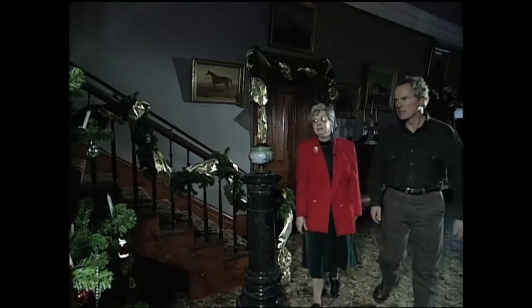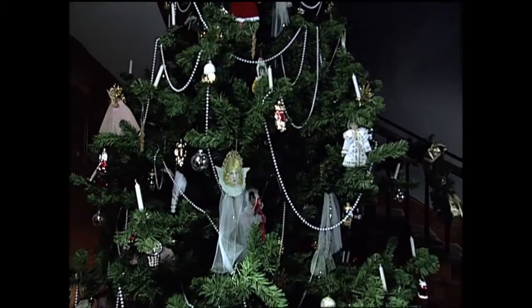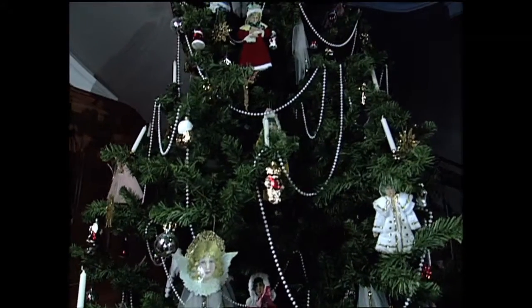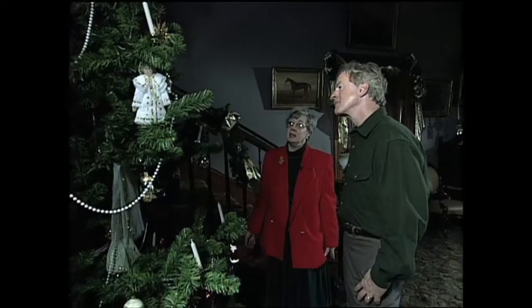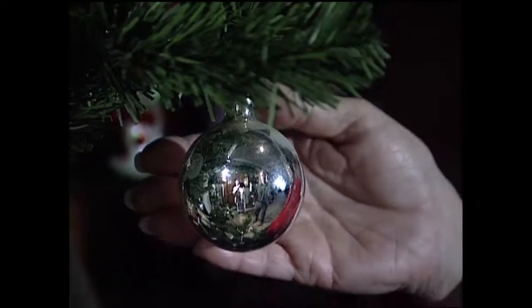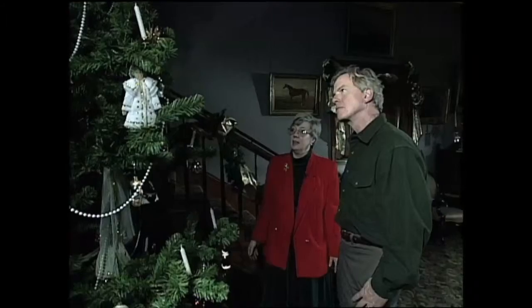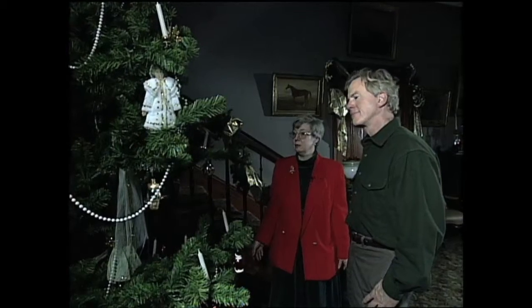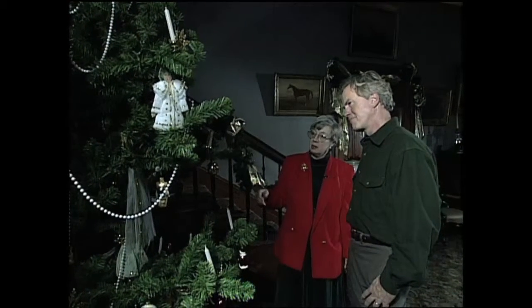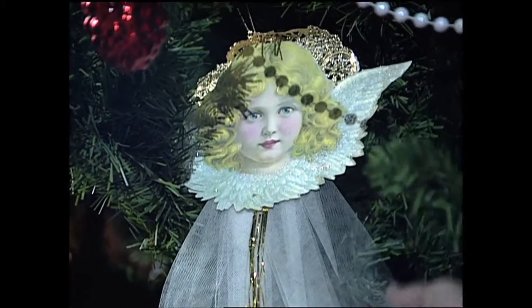Well, this is our tree from the 1870s, 1880s, and notice it's not a tabletop tree, it's a large tree on the floor. It's still lit with candles. They hadn't gotten into electricity at that point in time. There are a number of hand-blown glass ornaments which would have been imported from Germany. F.W. Woolworth started importing them in the 1880s, and they became very plentiful and inexpensive, so the average family could afford them. And there are also a number of handmade ornaments made out of lithograph scrap pictures.